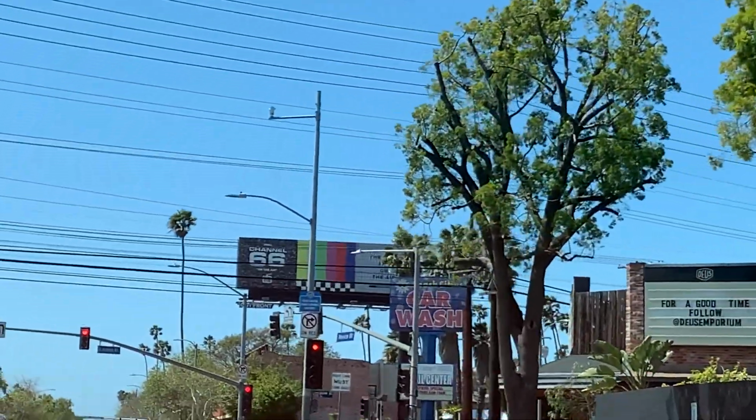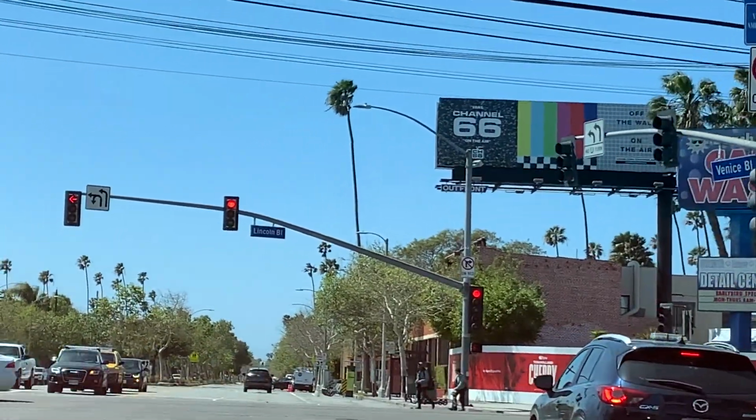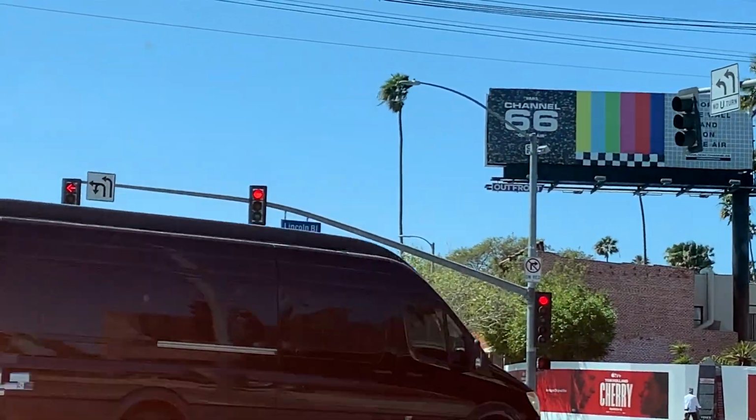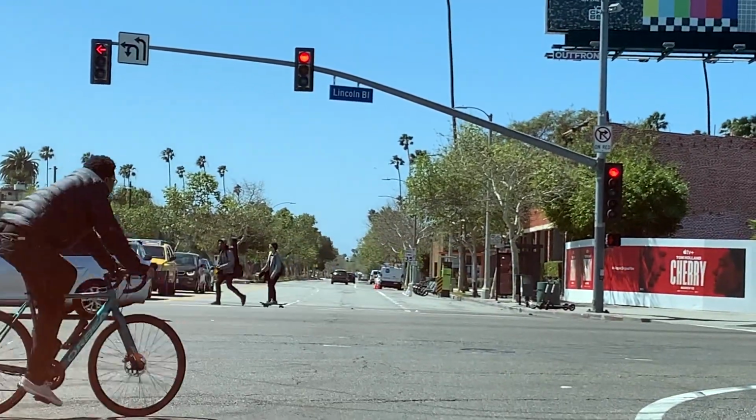As we head west on Venice Boulevard, we're pulling up to Lincoln Boulevard. This will take you all the way into Marina del Rey, into Playa Vista, Playa del Rey, all the way to Manhattan Beach if you so desire.